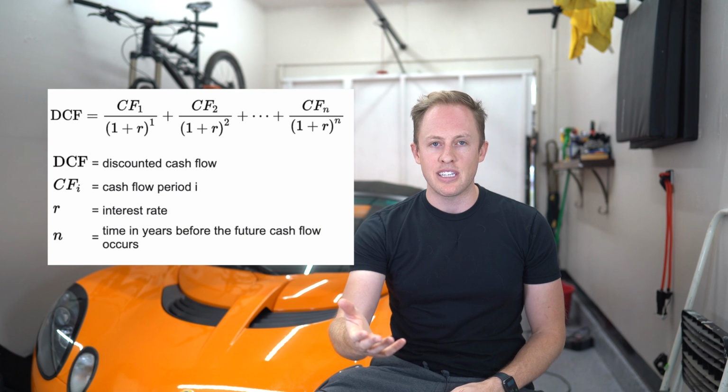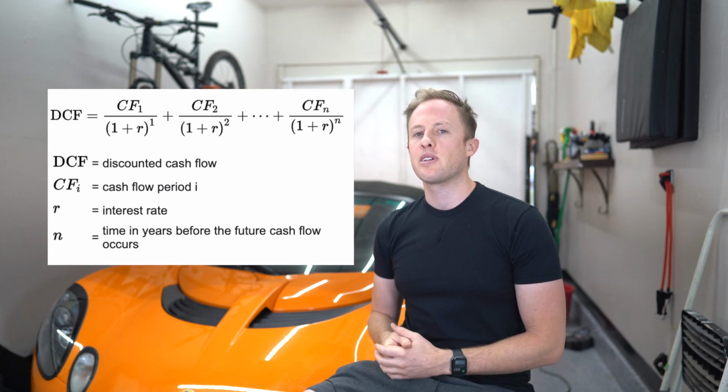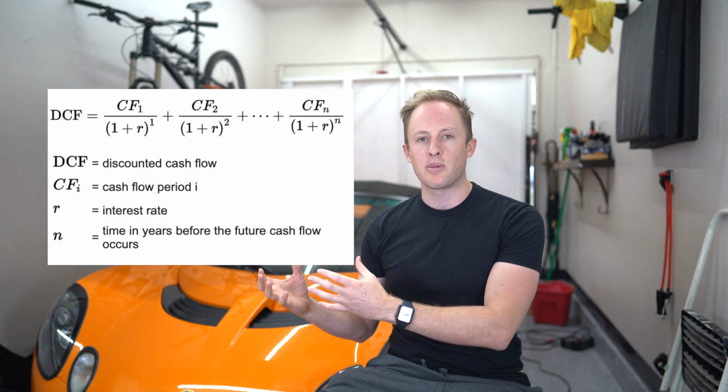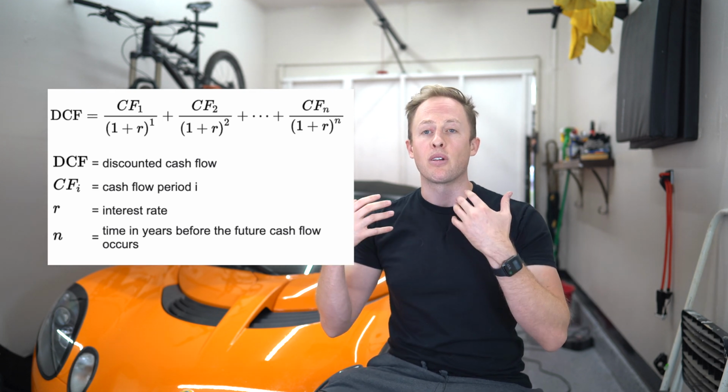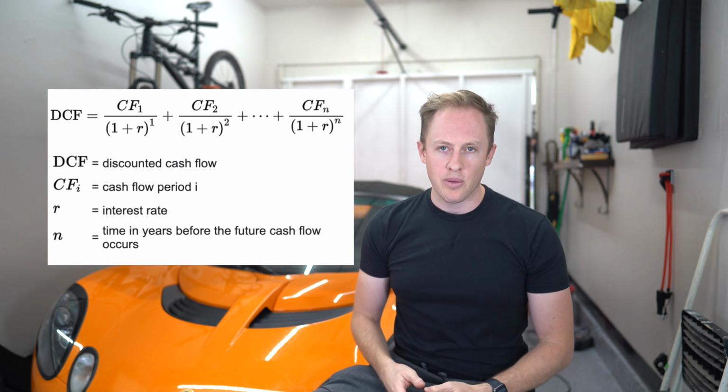So, what is DCF? It stands for discounted cash flow. Discounted cash flow analysis is used to figure out the value of an investment today based on the projections of how much money it will generate in the future. I use this model for the stock market and my real estate investments.